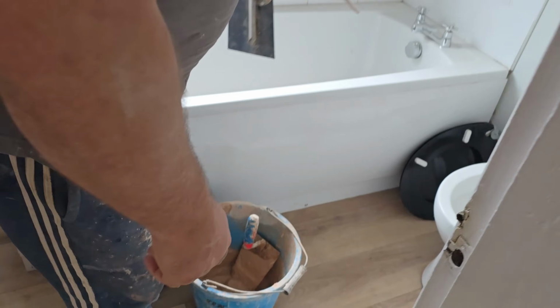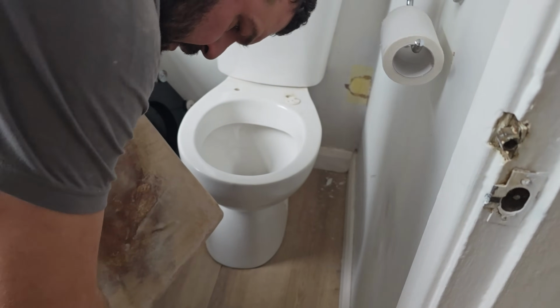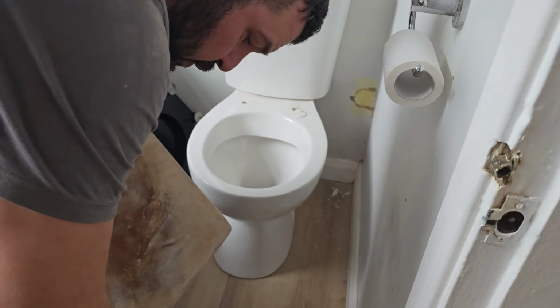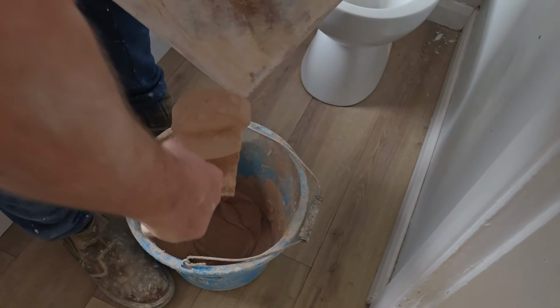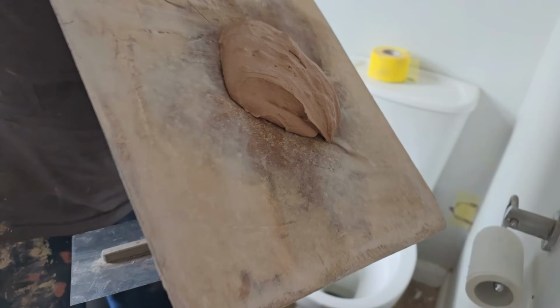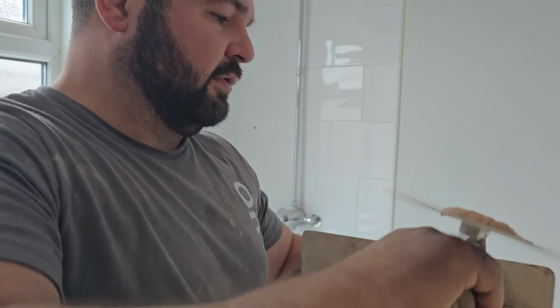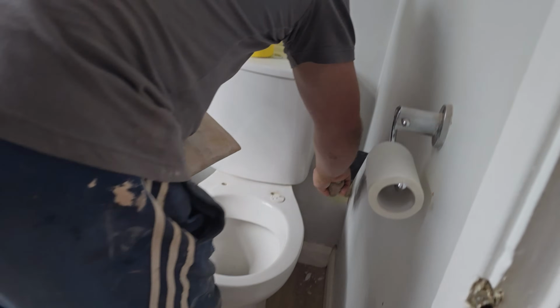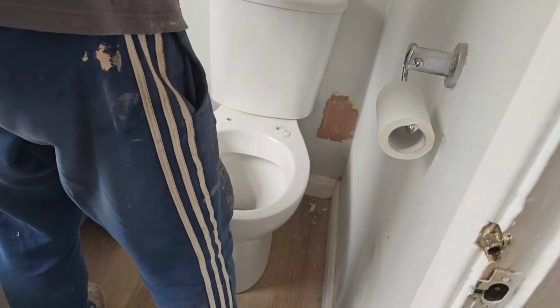Now, for those interested, I'll explain the process of using half-time accelerator a little bit better now. We put the other half of that sachet of accelerator in this. So that's right, that has got half a sachet of accelerator. So it literally will set in minutes. Do you see down here?